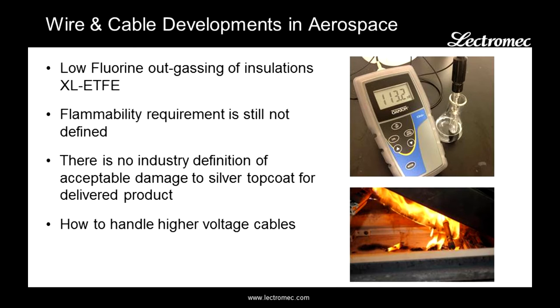During that time, the cross-link ETFE wires would outgas fluorine. This fluorine would then create hydrofluoric acid, which could damage the surfaces of fiber optic cables and could also lead to corrosion of these silver-plated conductors and silver-plated shielding. There's been a lot of research on this, a lot of work done by the Air Force Research Lab and the University of Dayton behind this problem. And some of the manufacturers are starting to come out with low fluorine outgassing products. There's a whole lot of other problems associated with that, but I won't get into it during this presentation.